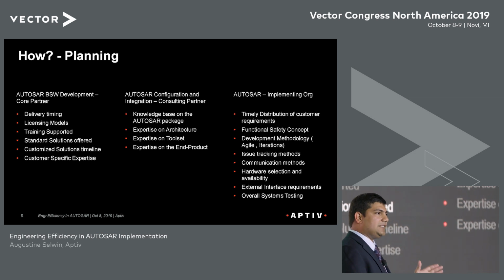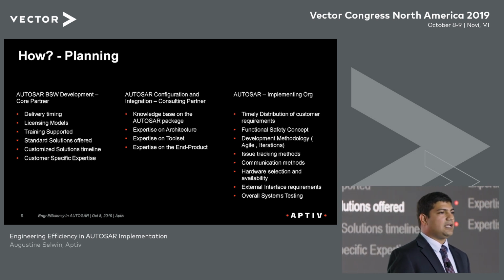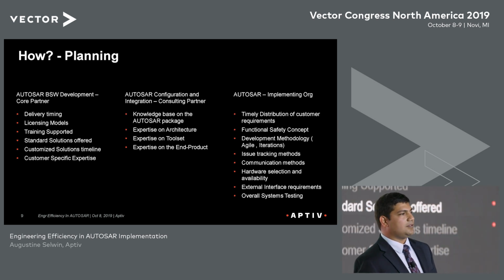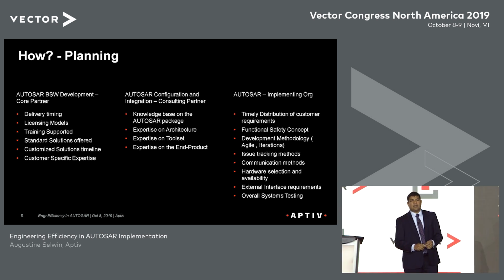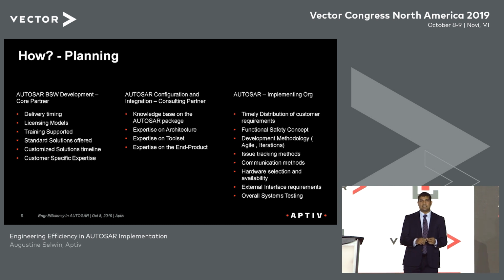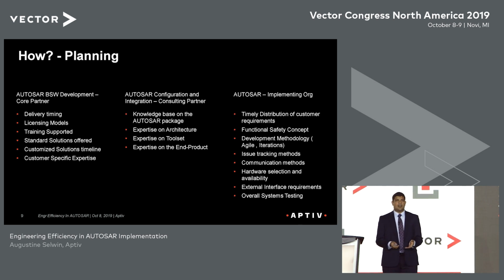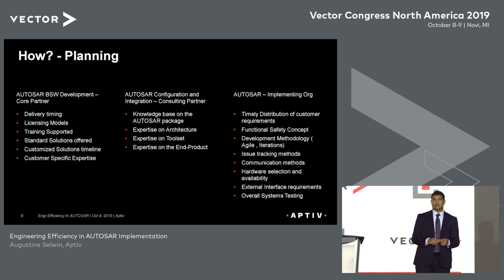Everybody has standard off-the-shelf solutions provided, and you would like to understand what the timing is on those standard off-the-shelf solutions. And as Dr. Gunther Hilling mentioned, one of the challenges is every end customer has a specific need which is unique for them. So you need to understand, if there is a case of a customized solution, how much time would it take for your core partner to provide you with that customized solution?